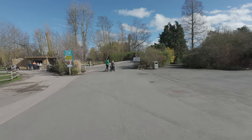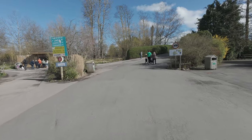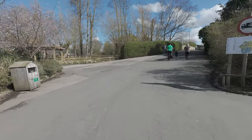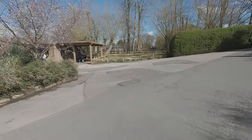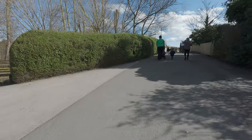And we are still playing about testing our new camera for exploring, so you're on that now. It's the DJI Osmo Action 4, I think. They've released that many cameras. And we've got a new picnic area here as well with a new food stall. Let's go look for some animals anyway.